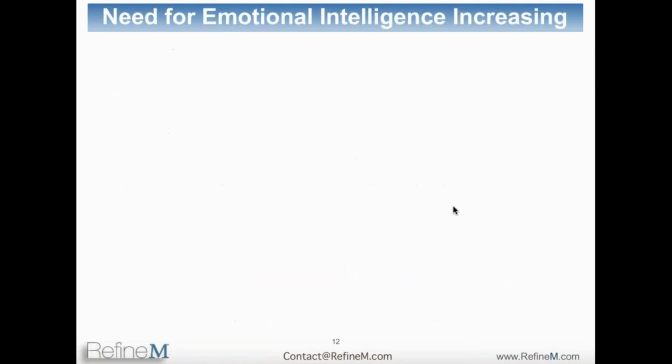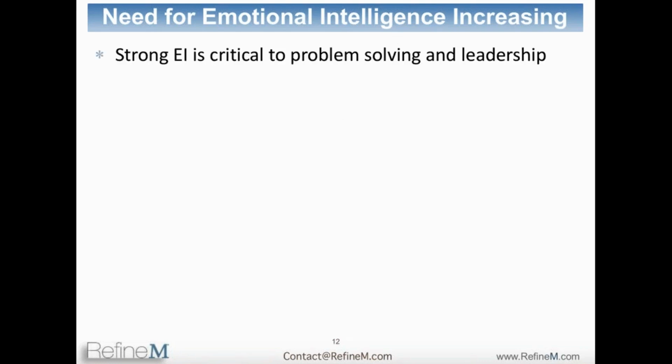Okay, the next one here is emotional intelligence. So let's talk about that emotional intelligence part. That is also going to be increasing, and that comes because of the empowerment that the teams will have. So the project managers, project leads, even the team members need to exhibit and develop the skill of emotional intelligence to understand others' emotions, and also know your own emotions and manage those. And that is very helpful in solving critical problems.